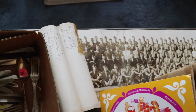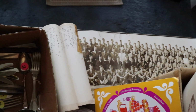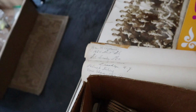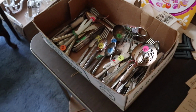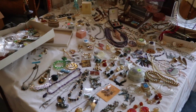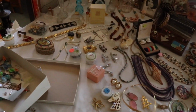We have a couple of yard-long photos of Army guys and signatures about where they came from, which is really helpful. People always buy these. I suspect that most of the stuff on this table will be gone within about 15 minutes of opening the sale. And then there's costume jewelry and some boudoir items. Some cute costume jewelry. Not a lot that's real vintage, but there are a few things.